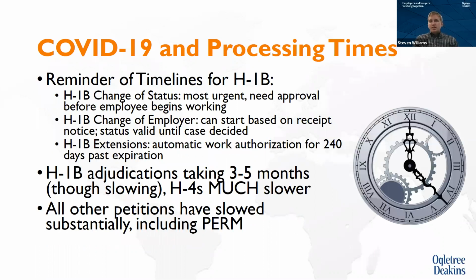Then really most things have just slowed down. We talked about premium processing, the situations that need that. H-1B adjudications are maybe 2 to 6 months, so they haven't slowed down too much actually, but H-4s for their dependents are much slower, 9, 10, 11 months. PERM has slowed down from an overall timing of maybe 10 months to about 16 months with all the processing time slowed down. So those are the major impacts of COVID-19 as of now in the immigration realm.